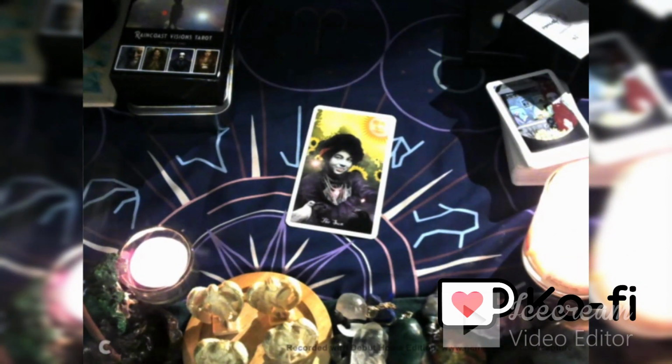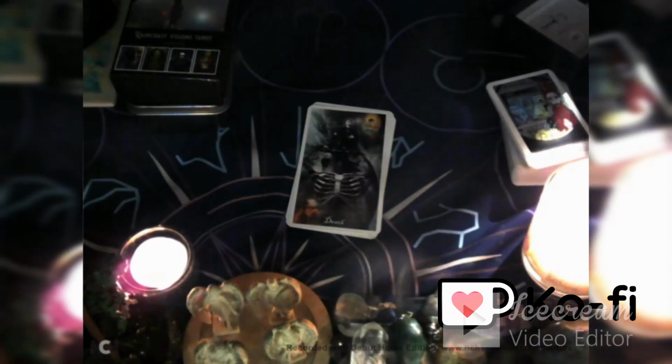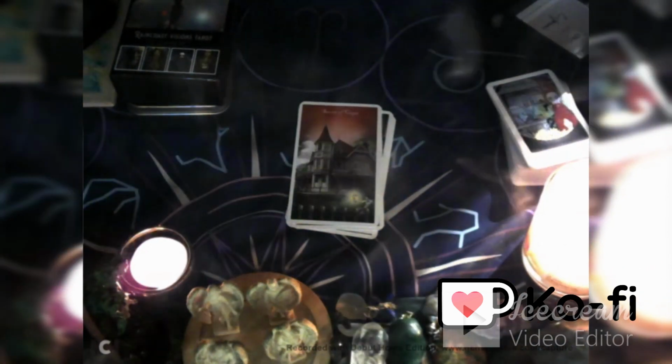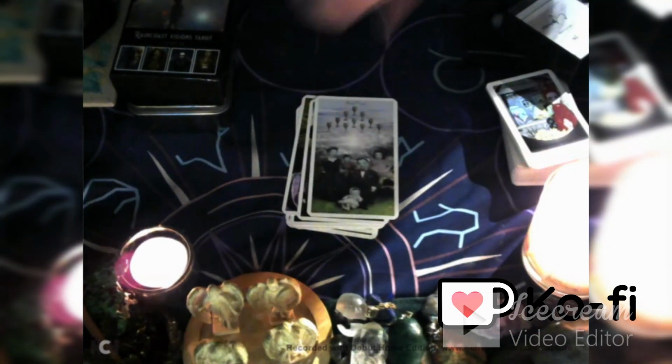Okay, it does give you a little bit of information about the cards. Let me have a look. These are not in order again, because it's a deck that I shuffle quite a lot, a deck that I've started to explore. The colorways, I think, are absolutely brilliant. The way he's done this is fantastic.